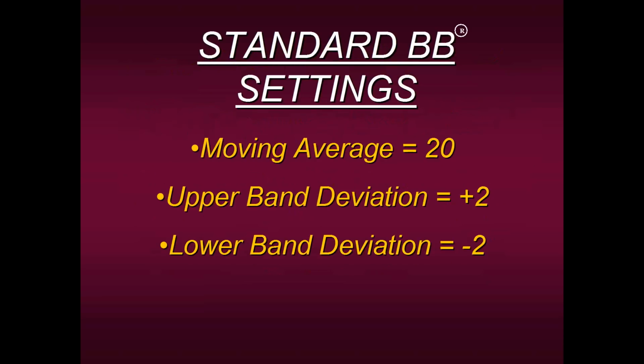Let's look at the standard Bollinger Band settings. If you open up whatever charting platform you're using and open the edit box on the Bollinger Bands, you'll see that these are the standard settings once you apply Bollinger Bands to your screen. The moving average, that's the middle band, equals 20. That's the default setting. And the upper band deviation and the lower band deviation are just +2 and -2.